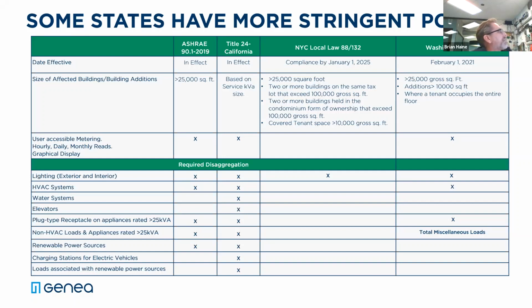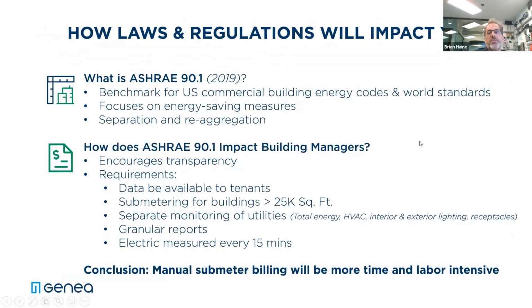And if you look in that third row, it also talks about hourly, daily, and monthly reads. So if we're going to read all of these meters every hour, guess what? That's our pile of Lego. We've got a ton of data from different meters. And what do we do with it? So around the rules and regulations, again, on the next slide, we look at ASHRAE 90.1, which covers a majority of the country.